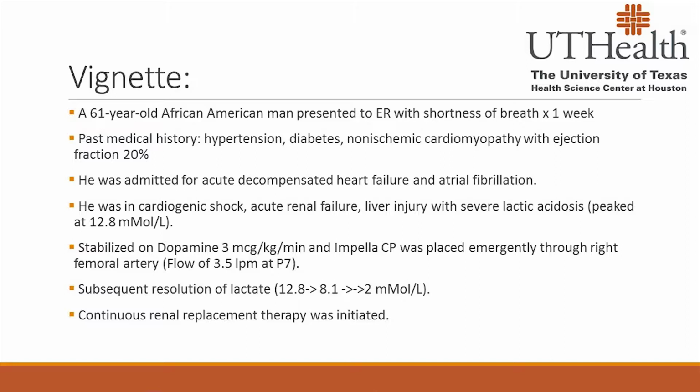He had severe lactic acidosis with a peak lactate level at 12.8 millimoles per liter. He was emergently taken to the cath lab. An Impella CP was placed. He was started on pressors and eventually stabilized on dopamine and was transferred to our center.